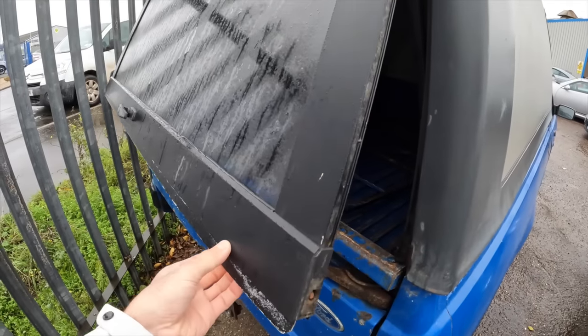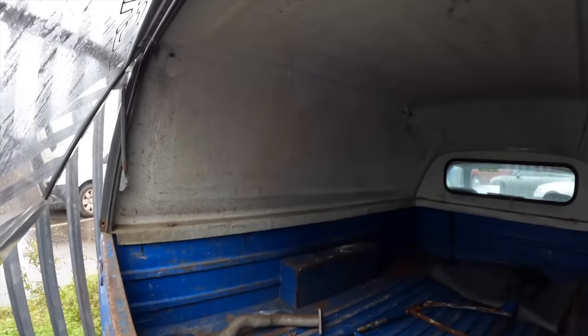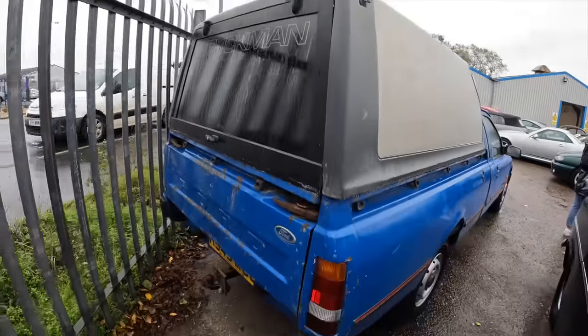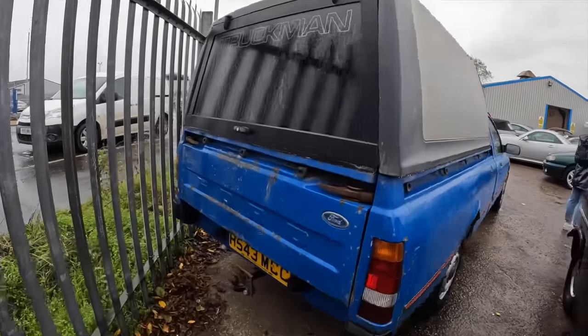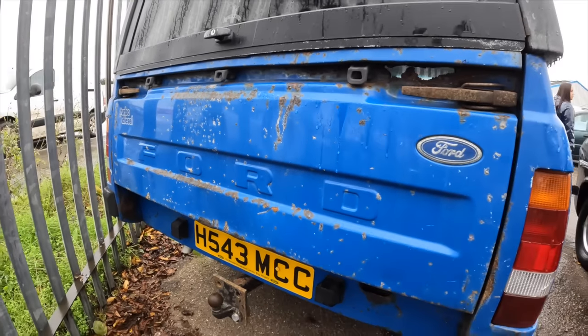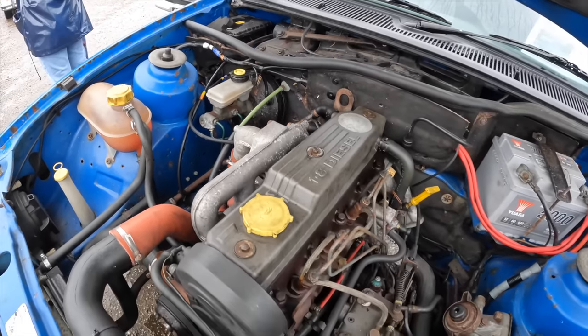Not a lot of room to look in the back of this, but I managed to get the GoPro in there. I think this is some sort of fiberglass body on it. Certainly some bodywork to do if you were to make this into a mint pickup. But I really do love the pressed Ford tailgate. That looks brilliant. I've just popped the bonnet to reveal the 1.8 diesel turbo engine.